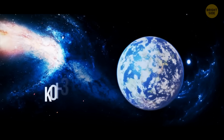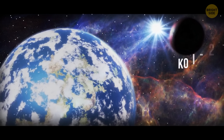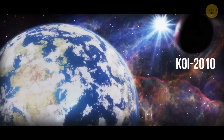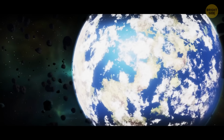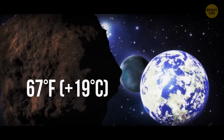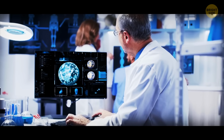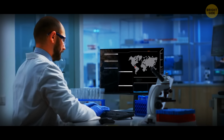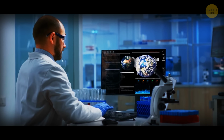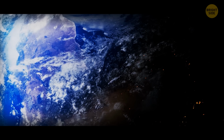Koi 3010.01. This planet is found next to the star Koi 2010. This planet sounds like a very pleasant world. The average temperature on this planet is 67 degrees, so a little warmer than ours. But that's a good thing. Scientists believe that on a perfect planet, the temperature should be just about 10 degrees hotter than on Earth. The more heat there is on the planet, the more comfortable it is to live there. Also, the higher chances of developing life.